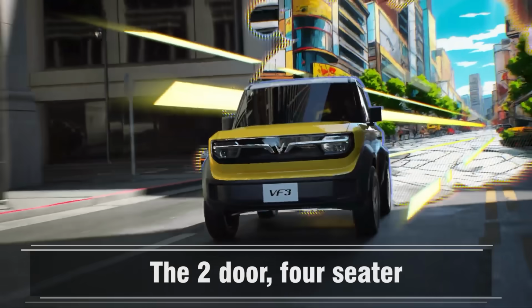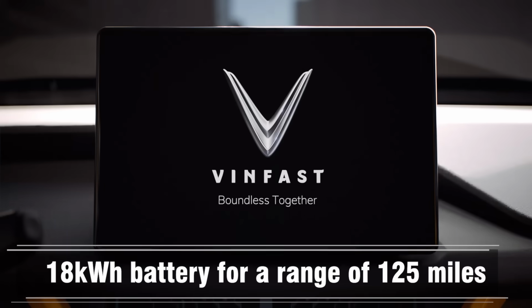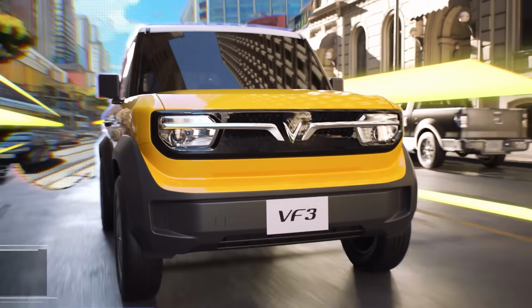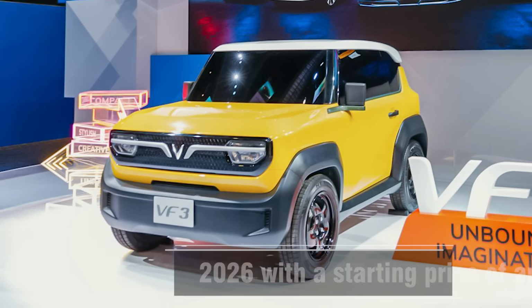Okay, but what are the stats? It's a 2-door, 4-seater. The VF3 has a small 32 kilowatt motor and a small 18 kilowatt hour battery for a range of 125 miles. It has a small 10-inch infotainment screen and 16-inch small wheels. Is VinFast going to bring the VF3 to the U.S.? VinFast says they will in 2026 with a starting price of around $20,000.